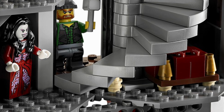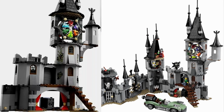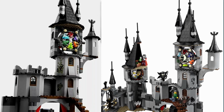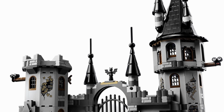One thing that's interesting about the interior is that the stairs can shift, giving the impression that hidden passages are being revealed. One unique feature of the main spire is this portal. I'm not well versed in Monster Fighter's lore, but it definitely adds to the set's theming and gives kids a way to bring in a lot of imaginative elements into the set.